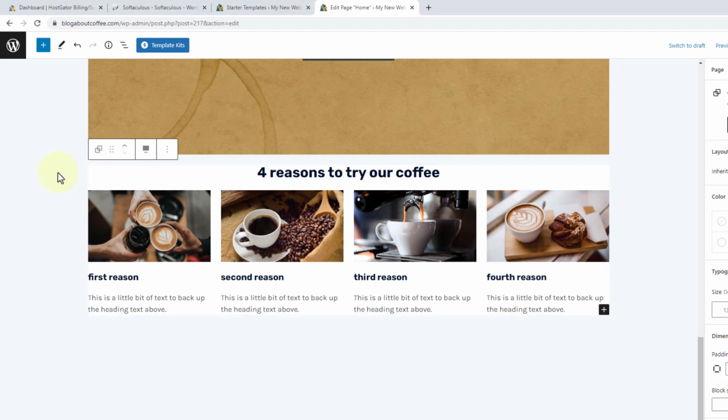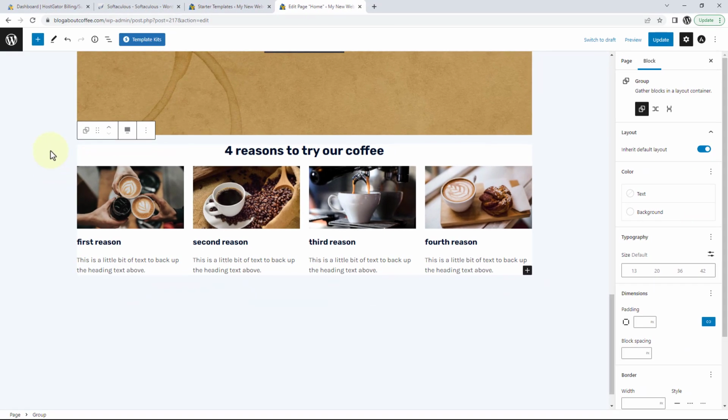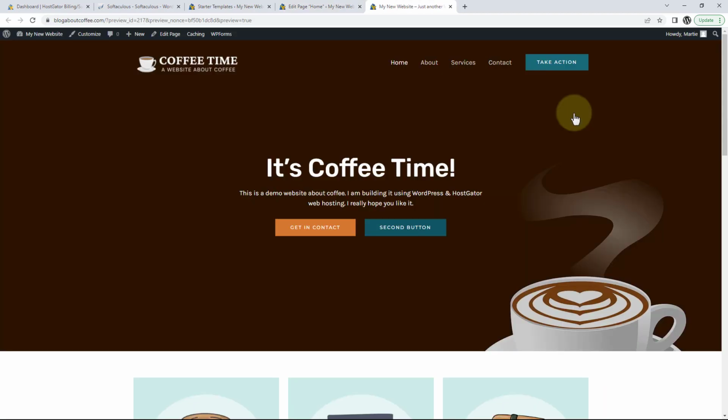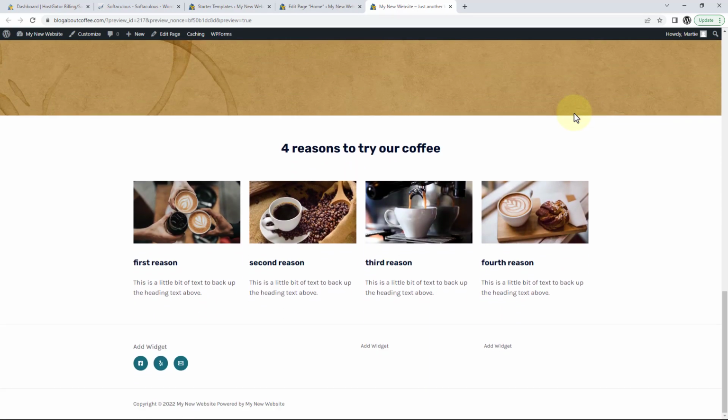Then once we're happy with the position of our section, we can preview our page one last time, just to make sure everything looks good before we publish it. So to do this, we just need to click Preview in the top right, and then click Preview in New tab. And now if we scroll down, we'll see our new section has been added to our page, and it's also in the new position if we moved it.